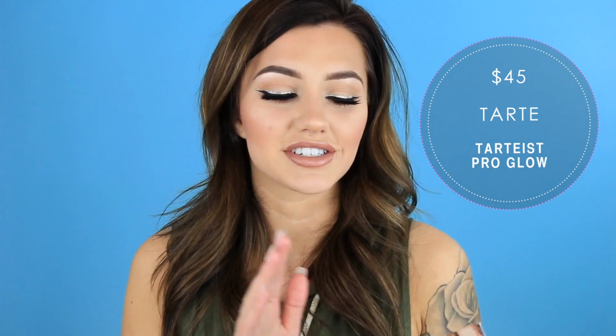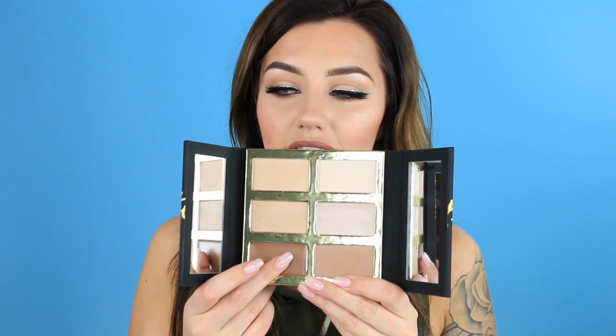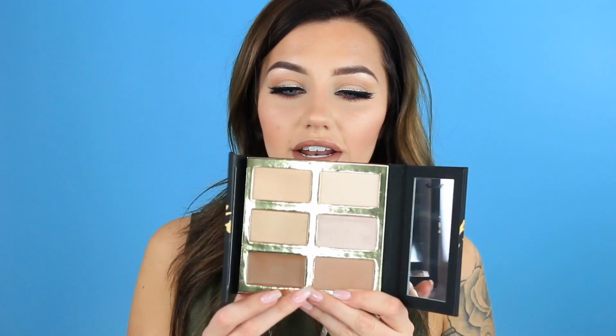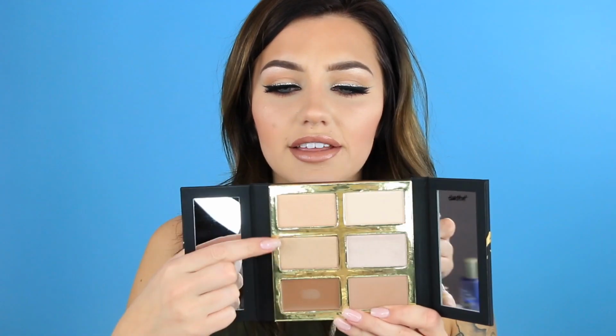The next thing I got is this TARTEIST Pro Glow Palette. I've been wanting this thing for forever. I just never splurged and got it. This is what the packaging looks like. I think it's adorable the way that it opens up like a book kind of. I think that's such a cool idea. I'm gonna try not to blind you with these. This one is a cream contour shade. This one is a powder contour shade, and then you have your highlighter. I think these ones are highlighters too, I can't really tell. Yeah, I think they're all highlighters.